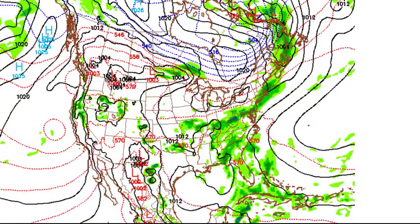So this is our isobars and thickness. Surface front running from about Labrador down across New York. So it looks like those storms in that area are frontal driven. Pretty strong front coming in there through New England. The storms are pretty much right along that boundary there. And that's being driven by this 1022 millibar high in Yukon.